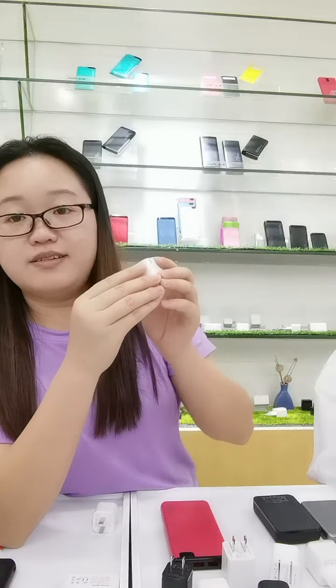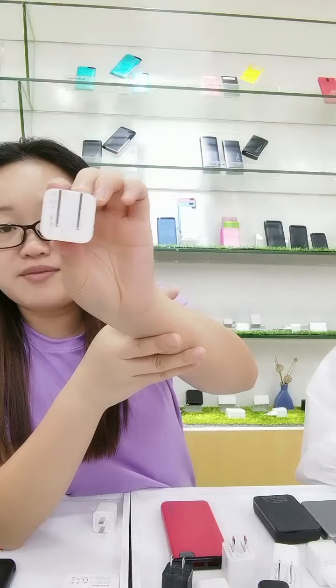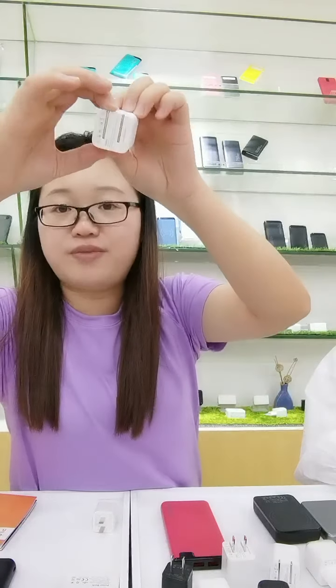This is also a new PD charger. It's our private tooling. It's with a foldable American plug.